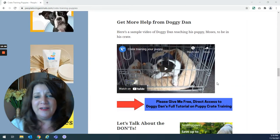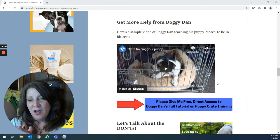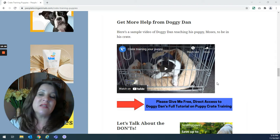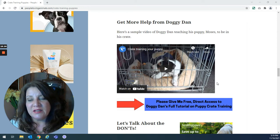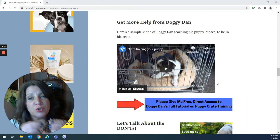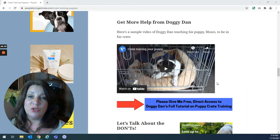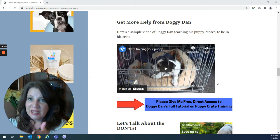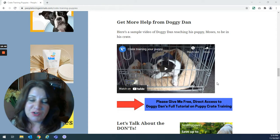Speaking of Doggy Dan, here's little Moses. I love Moses so much. If you've seen any of my dog training videos, you know that I always refer people to Doggy Dan's Perfect Puppy Training Program, because in it he has a series called Project Moses. And what Doggy Dan did was he adopted this little beagle puppy Moses from a shelter when Moses was 8 weeks old, and then he filmed himself training Moses every week all the way until Moses was a year old. So you get to actually see Doggy Dan training his beagle puppy every step of the way, right up until the dog was a year old.